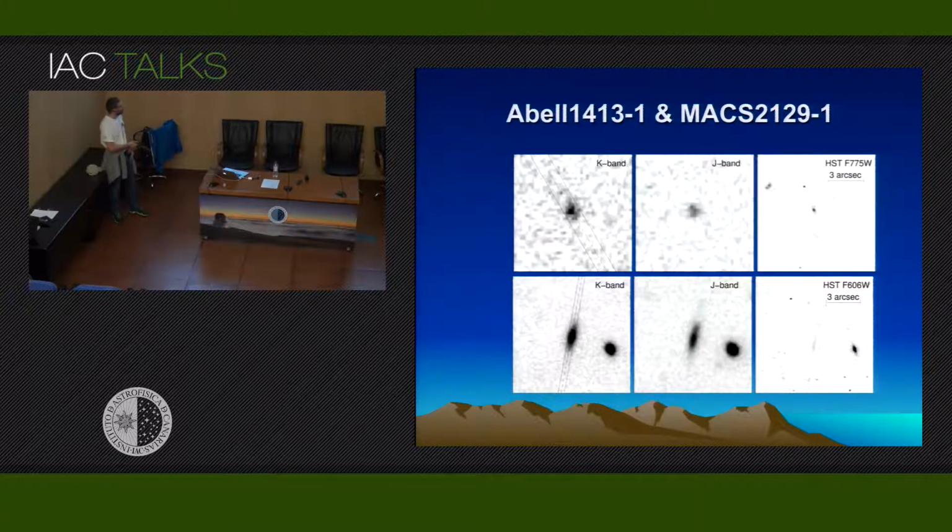And especially in the case of MACS2129-1, we see that at first glance this looks as if it was a disk galaxy at a lower redshift. But since this was selected by the DRG color cut, it was clear that this must be something at higher redshift, and indeed it turns out that this is a galaxy around redshift 2, which has been stretched to an arc by the lensing effect.